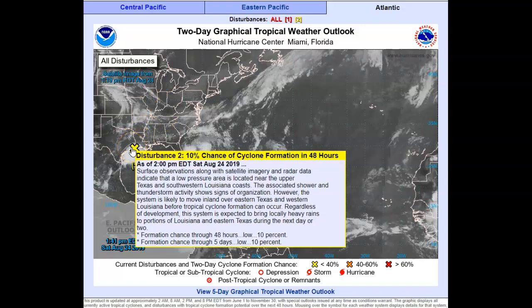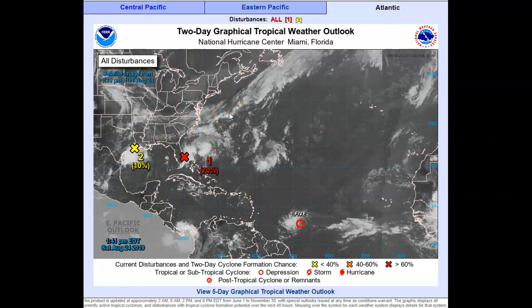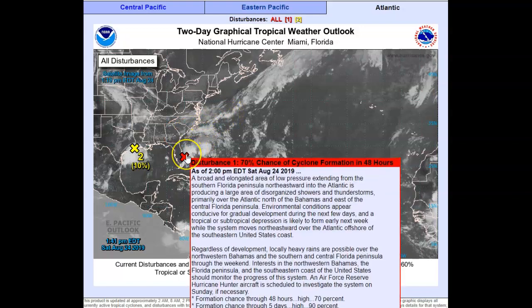August the 24th, 2018. Guys, we got an update from the National Hurricane Center. The system in the Gulf that we've been watching, they've now named it disturbance number 2, 10% chance of cyclone formation over the next 48 hours. But it looks like it's going to move ashore. It's right on the Texas and Louisiana border on the coast, and what they're saying is even though it may not develop, that area could get heavy thunderstorms and a lot of rain. So, guys, look at your local weather for rainfall amounts there.